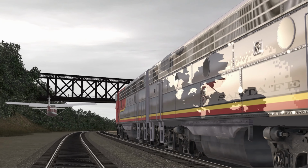After crossing the Fleming Curve Bridge, the train approaches CA Junction, where it will parallel the former Wabash 17th District track seen on the right, all the way to WB Junction at Carrollton, Missouri.